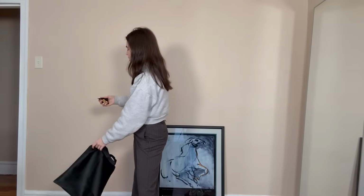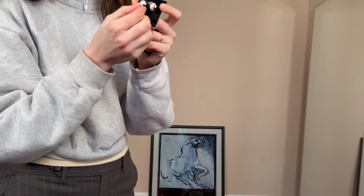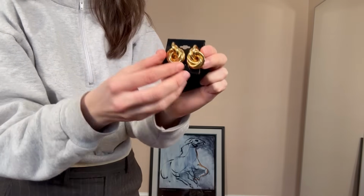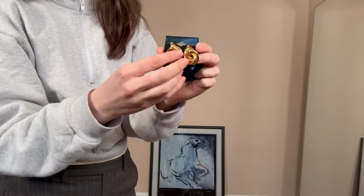And then I also got a couple little pieces of jewelry. So I got these little silver tone hoops that I think are actual silver, and these were $2. And then I also got these like statement huge gold earrings that I just think are so fun.